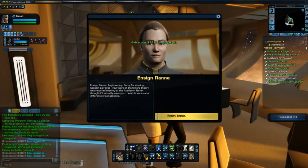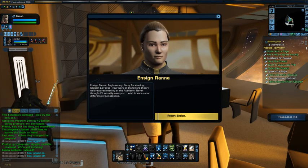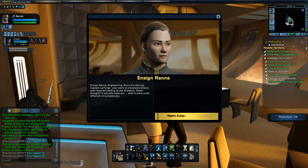Ensign Rana, engineering. Sorry for staring, Captain LaForge. Your work on transwarp theory was required reading at the Academy. I never thought I'd actually meet you. Wish it were under different circumstances.